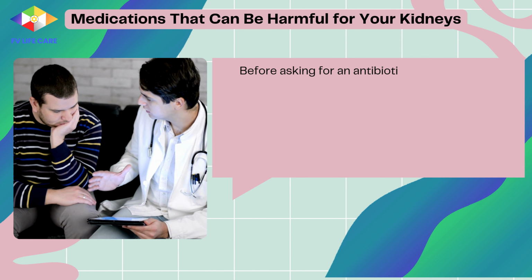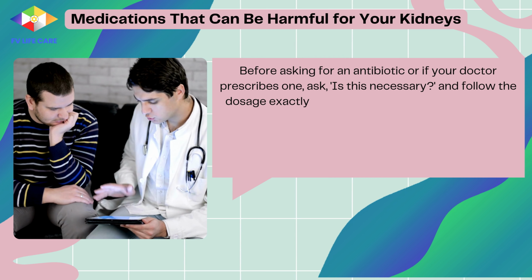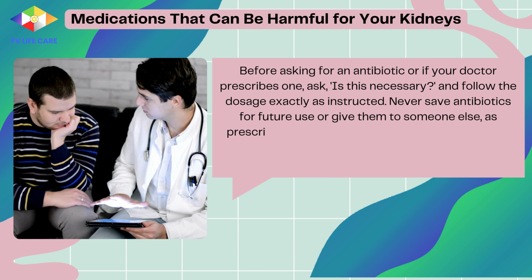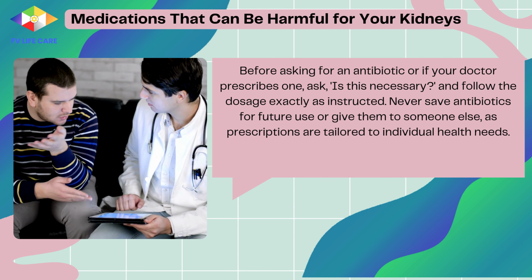Before asking for an antibiotic or if your doctor prescribes one, ask, "Is this necessary?" and follow the dosage exactly as instructed. Never save antibiotics for future use or give them to someone else, as prescriptions are tailored to individual health needs.